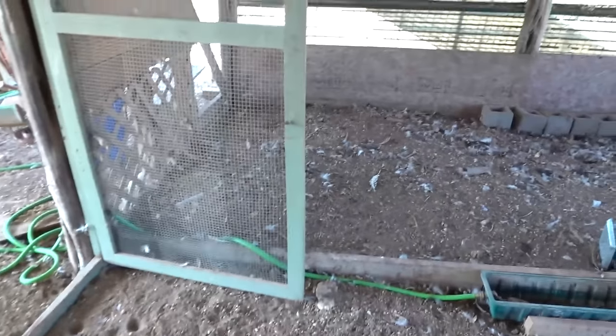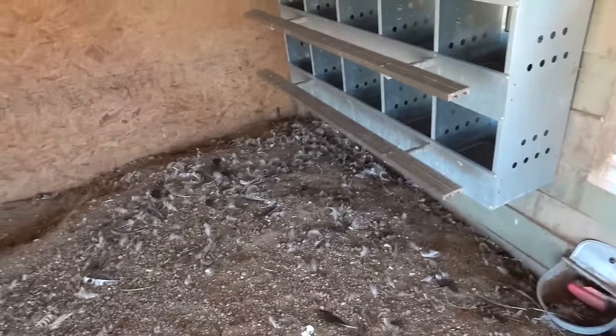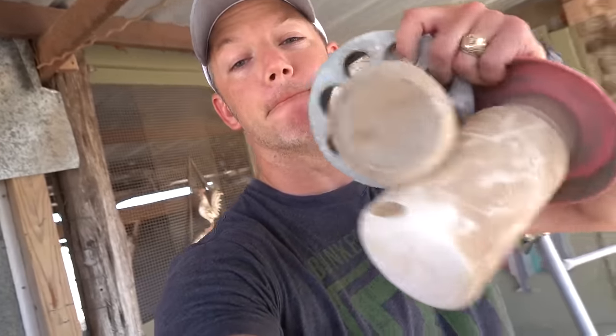Sorry, I got caught up in the moment. Anyway, we might put some chickens in here again eventually. Needs a little shoring up around the bottom, probably. All right, I have everything I need. Peace.